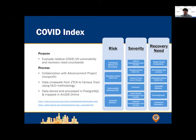So we developed this index in close collaboration with Advancement Project. It's a nonprofit civil rights organization, actually where I used to work before joining the county. You can see we've grouped indicators into the 3 categories: risk, which is, what is your risk of contracting COVID; severity, how bad will the illness be; and recovery need, meaning, what are the conditions that can make it harder for a community or an individual to recover from a devastating illness or the economic impact of that.